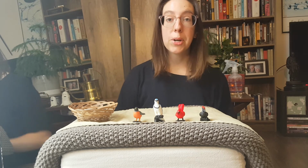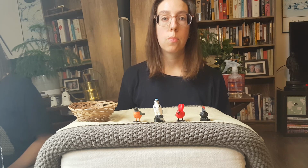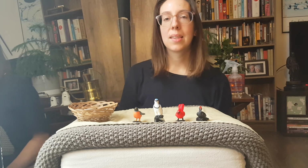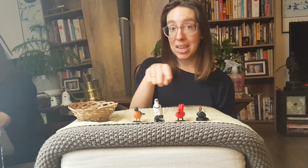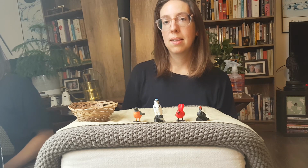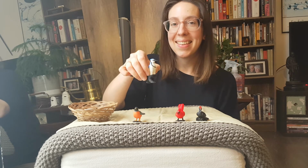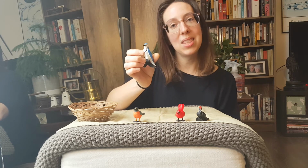I'm thinking of one of these birds, and their name starts with w. W. Did you guess woodpecker? W. Woodpecker? We'll do it again. I'm thinking of one of these birds, and the name starts with b. B. Did you say blue jay? It's blue jay. Blue jay starts with the sound b.